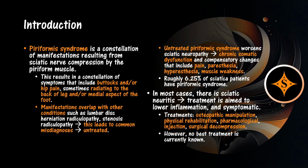Roughly, out of all sciatica patients, 6.25% have piriformis syndrome. In most of these cases, sciatic neuritis is present. Therefore, the treatment is aimed to lower the inflammation in the neuron and symptomatic relief. The treatments include osteopathic manipulation, which what we're going to discuss later falls into this category, and also physical rehabilitation, and also pharmacological intervention that does not involve invasive maneuvers, and then injection, which is a pharmacological intervention but is invasive.